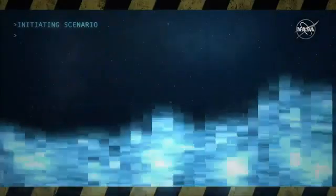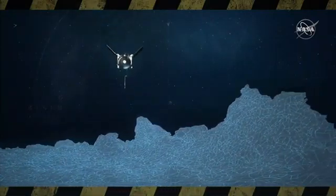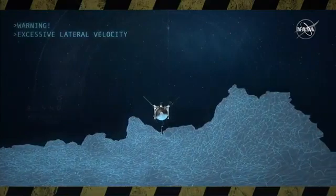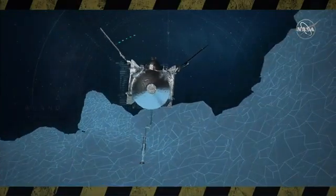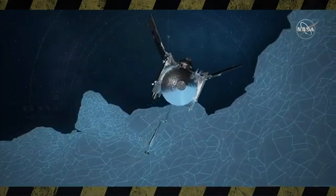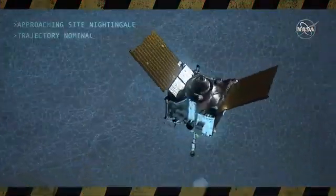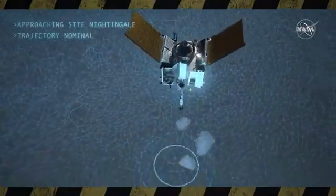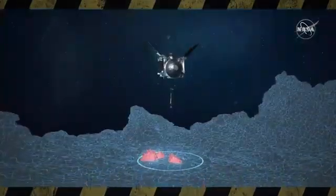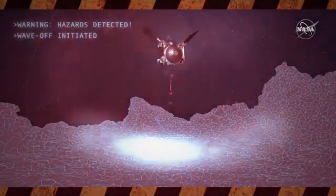We go through several what-if scenarios, and this is how we actually prepare for a lot of our contingencies. So we've had to look all around the surface and identify the rocks and boulders that, if the spacecraft were to tip over up to 25 degrees, it could come into contact and be damaged. We had to develop a hazard map, which we program into the computer and says, if you're getting too close to those hazards, we'll do a wave off, we'll back away from the asteroid, and we'll come back and do this another day.